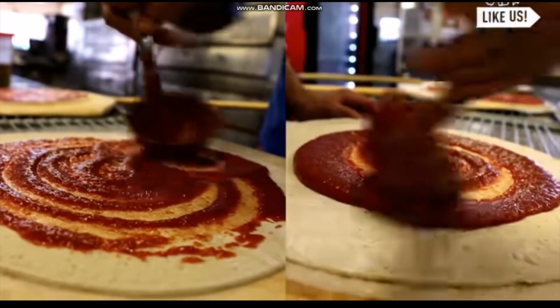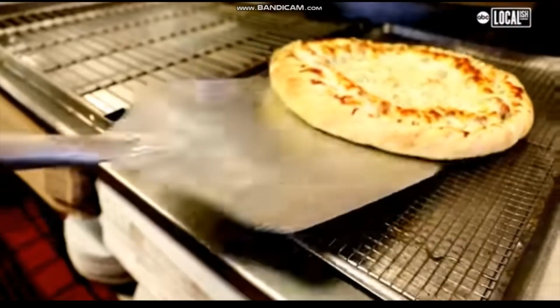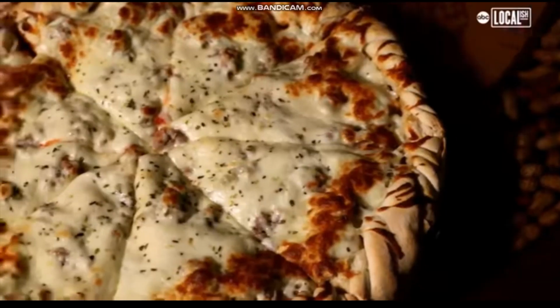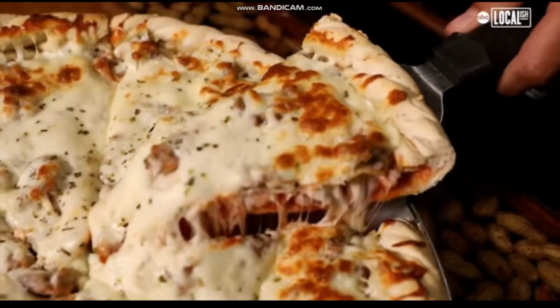It's basically 2 identical pizzas stacked on top of each other. When I pull them out of the oven, some of them feel like they're 30 pounds. Chicago is a deep dish town, but the double decker is a unique alternative that you can only get in the north suburbs.